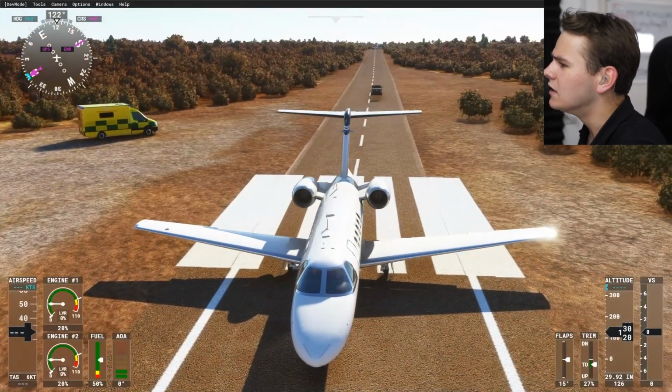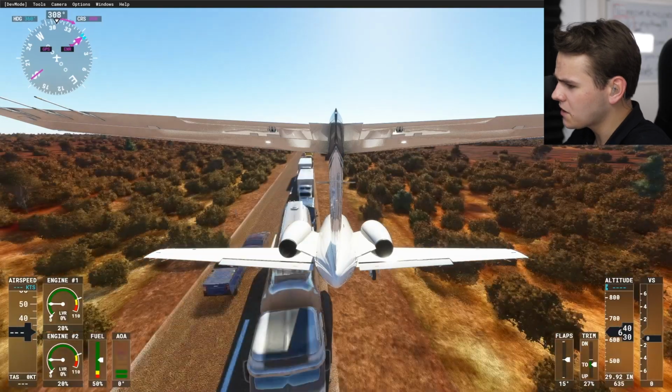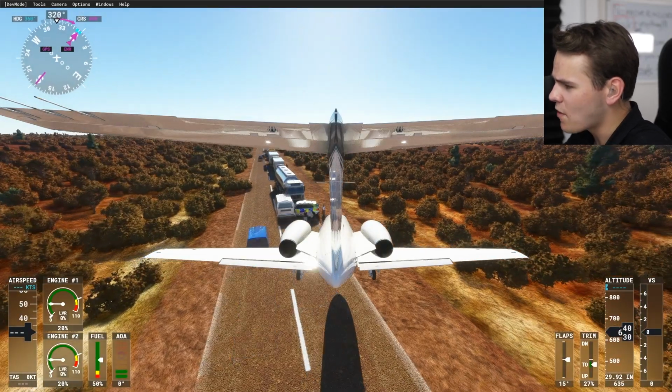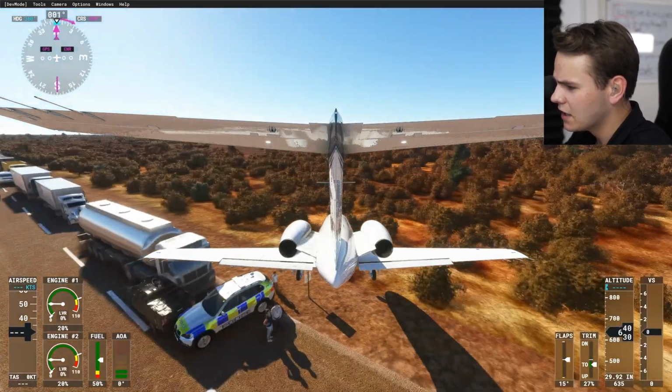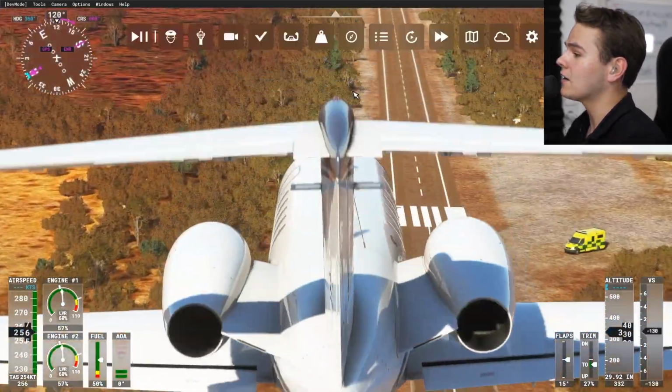We've got... No! There is a traffic stop over here. Right, look, there's a police car, but people will just drive anyway. Look, there's even people standing here. Stupid. Yes, this is one of the countless road airstrips you can find in Australia.